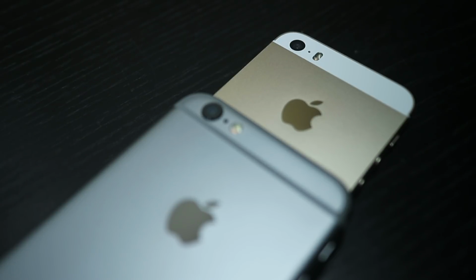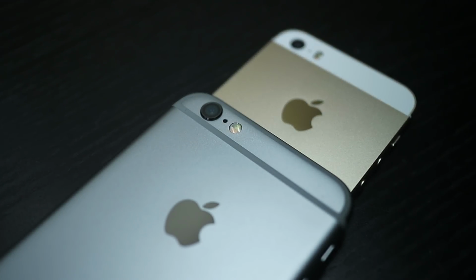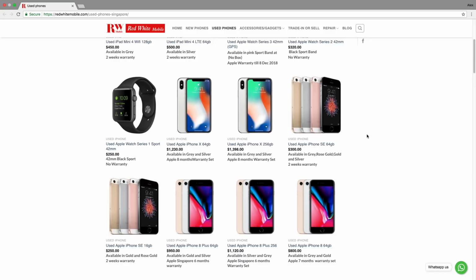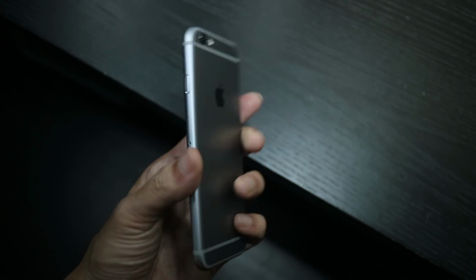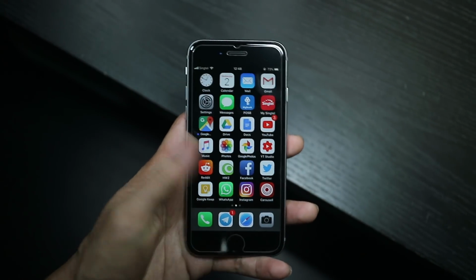I still quite like how the front camera handles skin tones and details, and how it doesn't overprocess things. At this point, I want to explain why I think the iPhone 6s is a better proposition over cheaper options like the iPhone 6 or iPhone SE. Let's just take a look at the prices from a retailer in Singapore. For the 64GB model, the iPhone 6s cost only 60 Singapore dollars more than the iPhone 6 and $50 more than the iPhone SE. The things that I've mentioned earlier, you get all those upgrades for just $60.